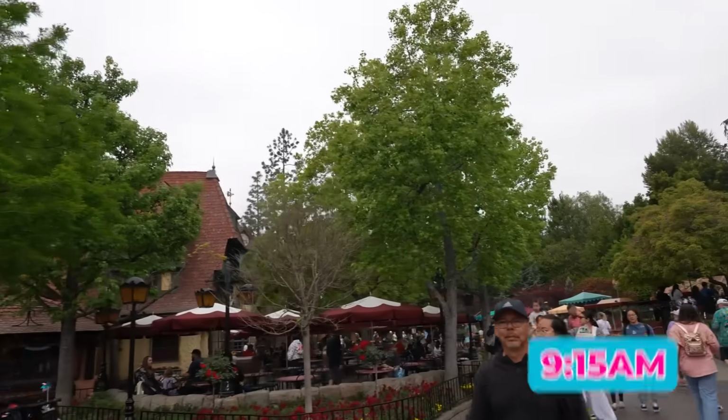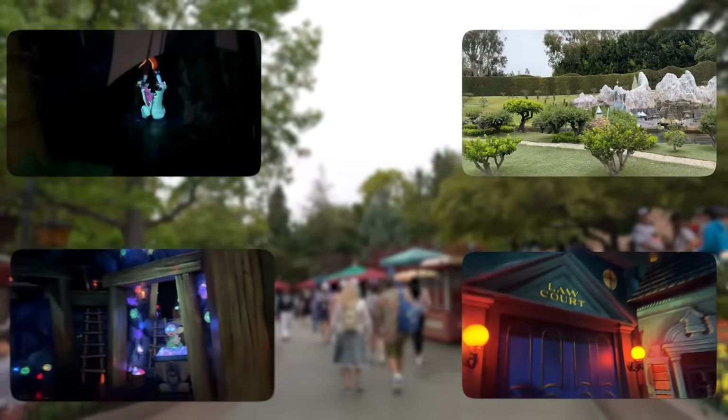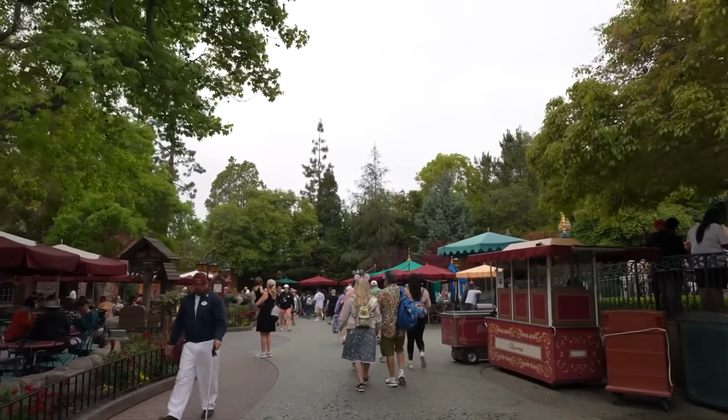At this point, it's about 9:15. We have ridden 5 Disneyland Fantasyland attractions in an hour and 15 minutes, which is nuts. And it's already starting to get busier. These lines are starting to get longer. Very productive morning thus far. I think we've earned a coffee.